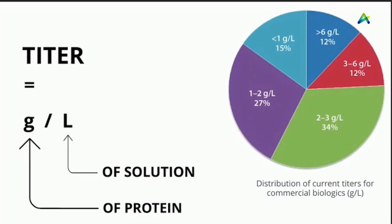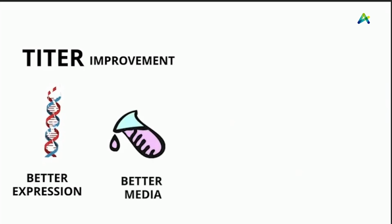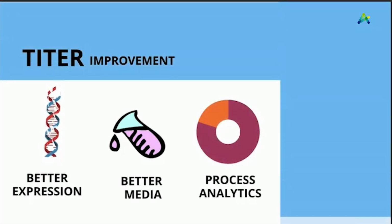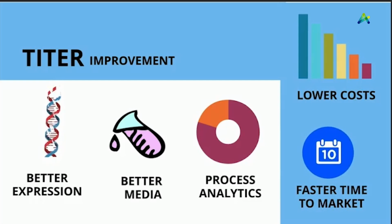Most biopharma companies around the world are in the pursuit of increasing this value, or titer improvement, and they employ a host of strategies, like using more advanced techniques to express more rugged proteins, using better engineered growth media, or by using process analytics techniques to improve manufacturing parameters like temperature and pressure. Because an improved titer means lower costs and getting your biologic drug to many more patients fast.